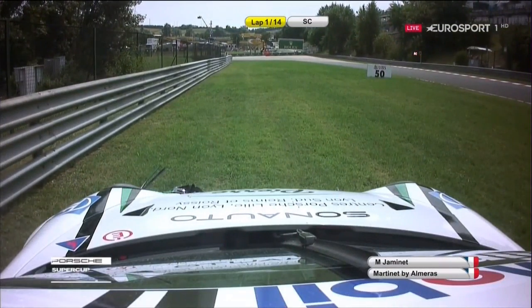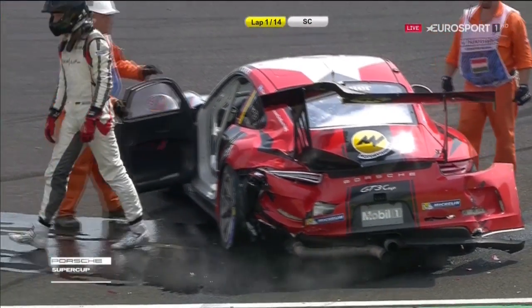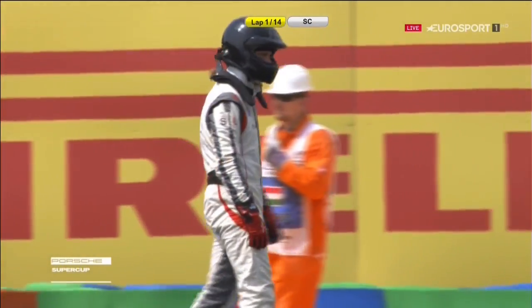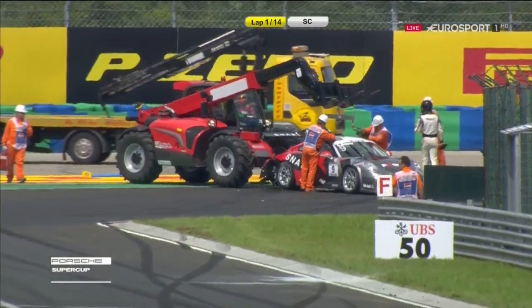That is Jaminet. And it's Mathieu Jaminet trying to work his way through the field. He is out of this race, and that has blown the championship wide open. Well, the championship leader. Oh, that's a very angry German. That's Bauer. It's normally the Italians you see waving their hands, but Bauer understandably very frustrated.